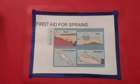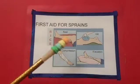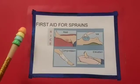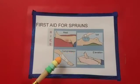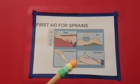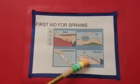In the RISE method, we should make the person sit in a comfortable position and apply an ice pack to the area. However, do not apply the ice directly. Then carefully bandage the swollen area to limit movement. The person should be made to rest, keeping the sprained area above the position of the heart while lying down.